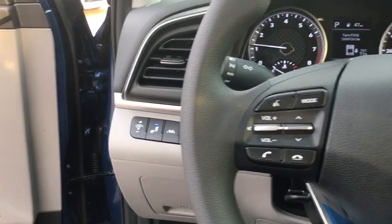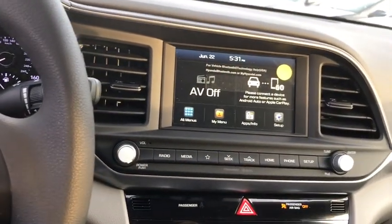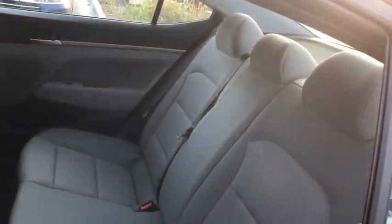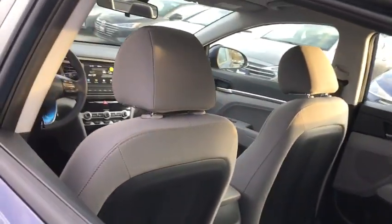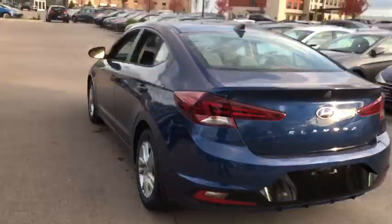Backup camera, steering wheel audio controls, keyless entry, stability control, traction control, lane departure warning, anti-lock braking system, Bluetooth, power steering, adjustable steering wheel, aluminum wheels, cruise control, four-wheel disc brakes, rear defrost, AM/FM stereo radio, front wheel drive, climate control, MP3 player, bucket seats.